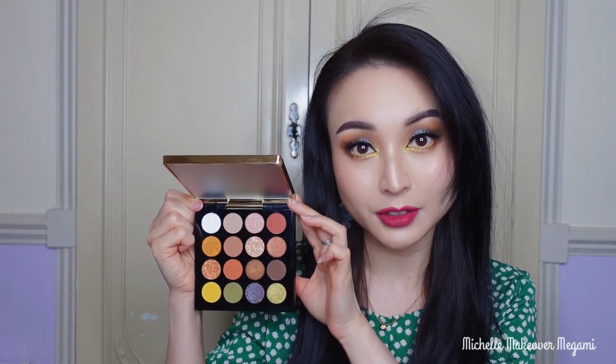So my final thoughts: I really enjoyed this palette, and I think that with this color story you can create many beautiful looks. I really appreciate that this is a magnetic closure. So if you have long nails or painted nails, there won't be any problem opening the palette.